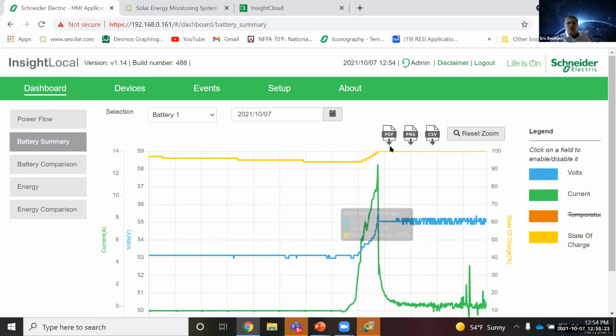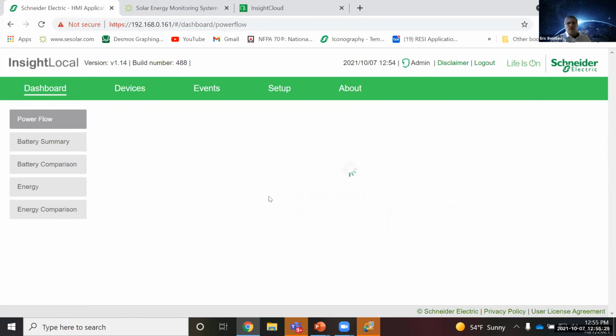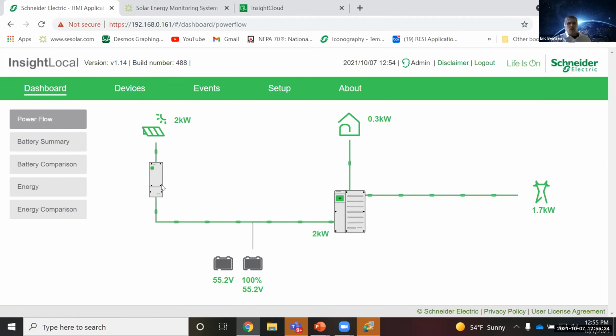So enhanced grid mode means we're prioritizing a full charge, and we're also following the output in sell mode according to what's being produced by the charge controller, and we're keeping the battery topped off.